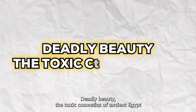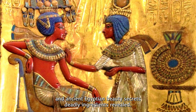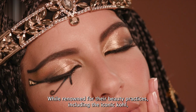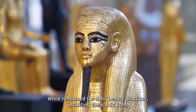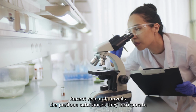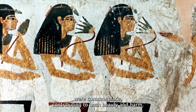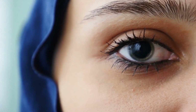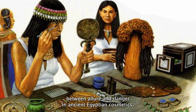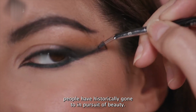Deadly beauty, the toxic cosmetics of ancient Egypt. In Ancient Egyptian Beauty Secrets, deadly ingredients revealed, we delve into the hidden dangers lurking within the cosmetic rituals of ancient Egypt. While renowned for their beauty practices, including the iconic kohl eyeliner and rich ointments, recent research unveils the perilous substances they incorporated. Lead-based eye makeup, arsenic-laced pigments, and other toxic compounds were commonplace, contributing to both beauty and harm. This exploration sheds light on the intricate balance between allure and danger in ancient Egyptian cosmetics, offering a cautionary tale about the lengths people have historically gone to in pursuit of beauty.